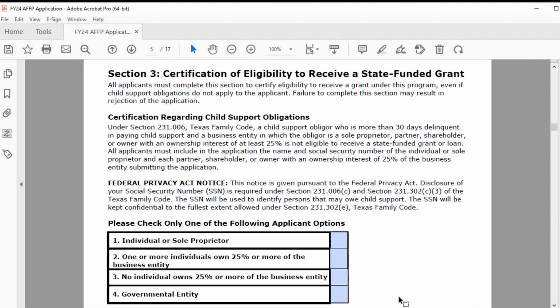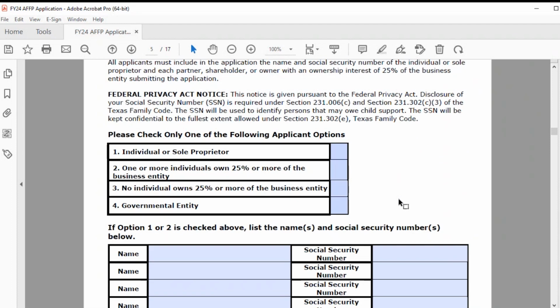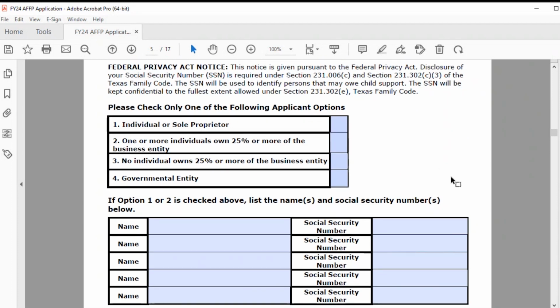Section 3 is certification of eligibility to receive a state funded grant. So every applicant must complete this section to certify if they are eligible to receive a grant under this program, even if child support obligations do not apply to that applicant. It is very important to read the certification regarding child support obligations and the Federal Privacy Act notice. Please read through those in their entirety and then select the following applicant option.